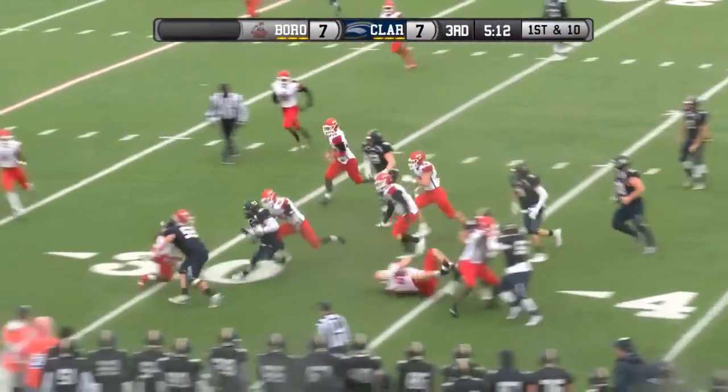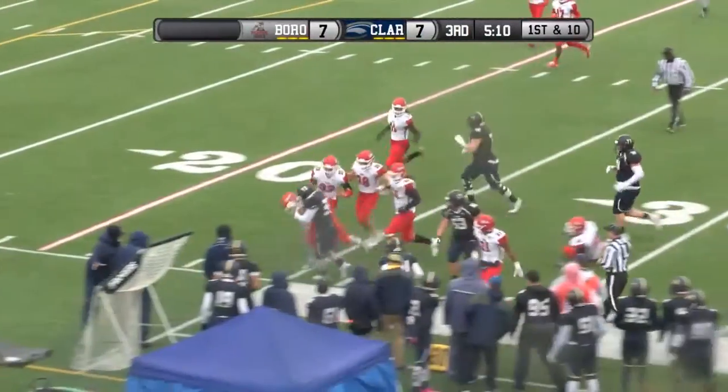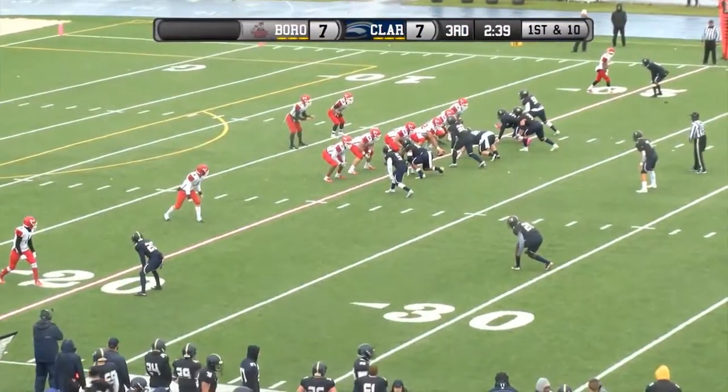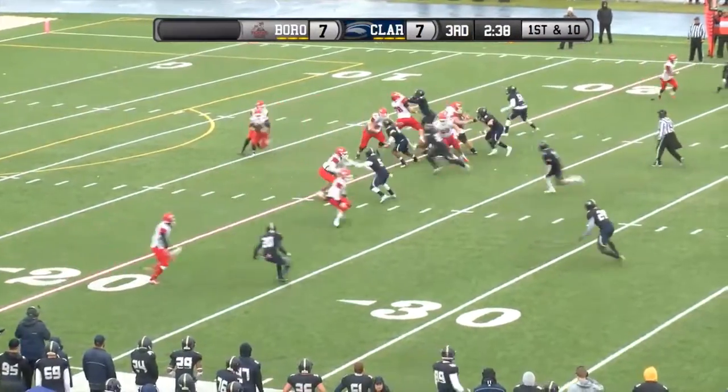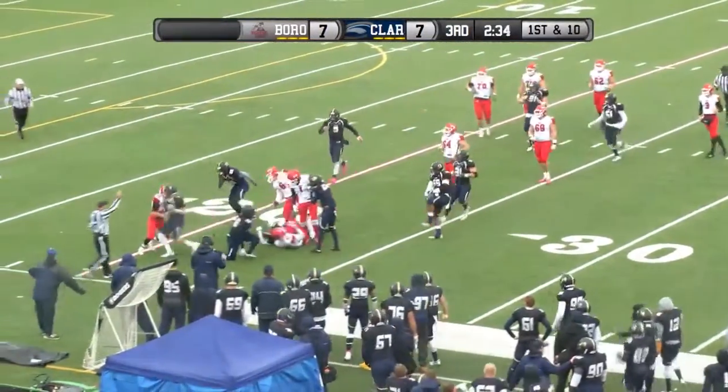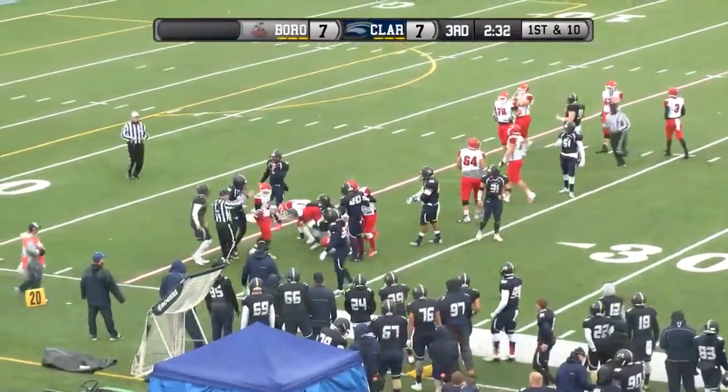They try to bounce it outside again. Another great block there, and that springs McGriff. McGriff will not be brought down. Another stop. Every time, you have to get another one. This is Gaelic on the run now. Coming up and laying the wood, that is number 28.